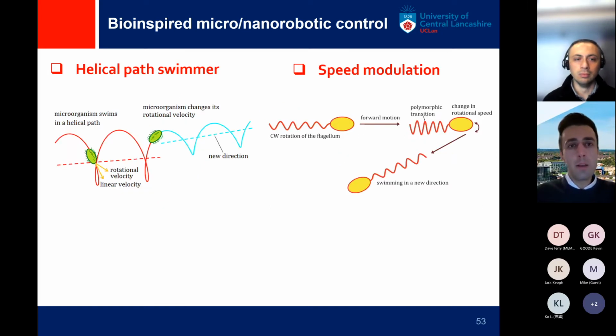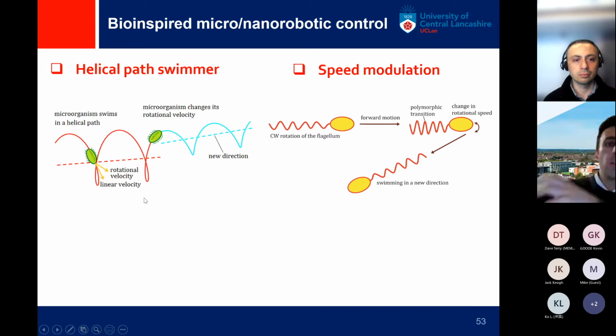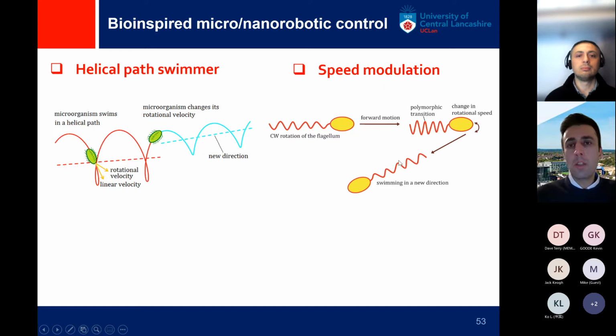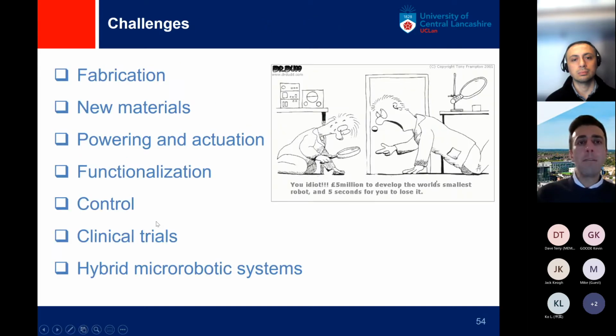They can use helical path swimming. In the case of helical path swimmers, they change the rotational velocity, so they can change the helical path configuration, and that gives them direction control. They can also use speed modulation. I've worked on these different strategies of microorganisms and bacteria to develop new ideas for direction control of micro nanorobots. So still we have several challenges for the microbots.